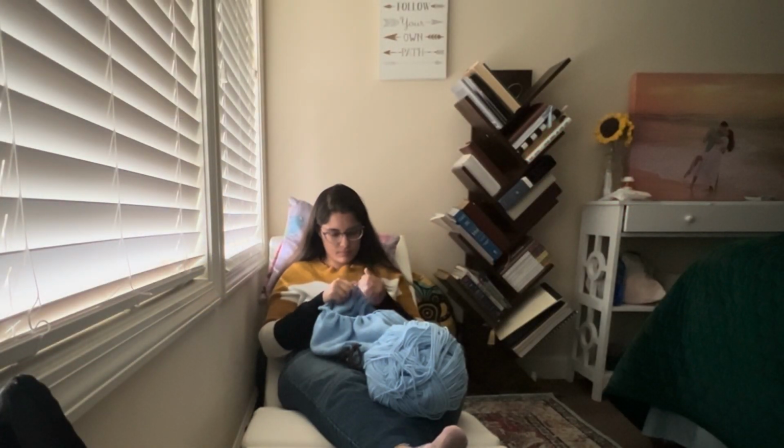Hello, it's 2 p.m. I just finished knitting. I'm going to start getting ready for church, and hopefully I'll be able to knit before the service while Kurt serves. I am at church and I just started knitting, and so we'll see how far I get.